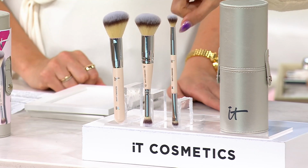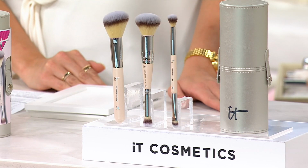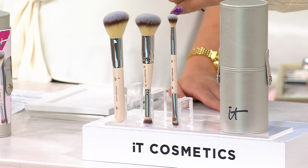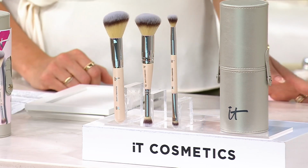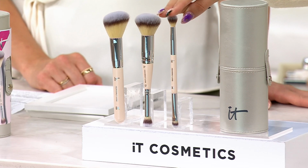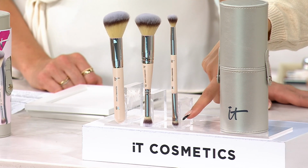This is a part of my makeup. I cannot function. I have to have 2 of these. This is my favorite brush that you do. So little things and big parts of the face. Great for blush, great for bronzer. And then we have a great eyeshadow brush option that's also dual-ended.